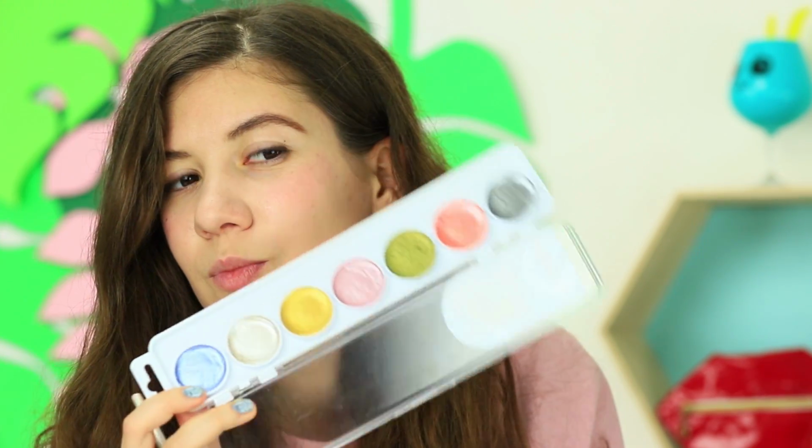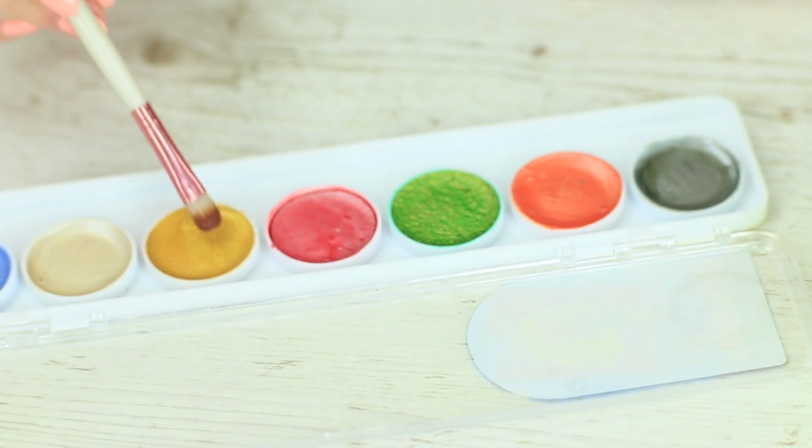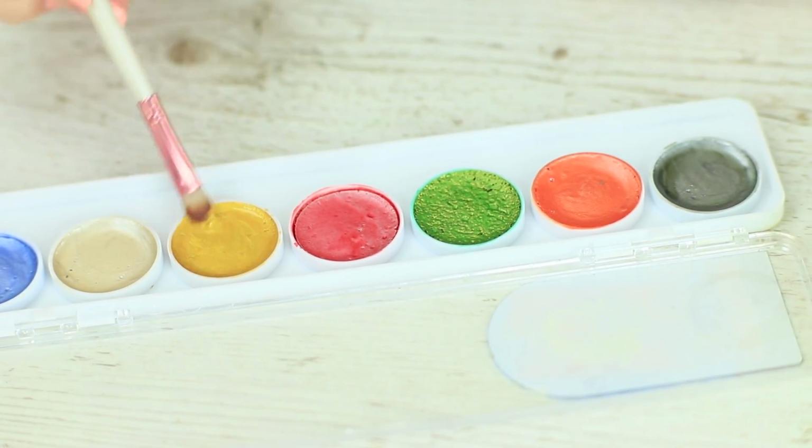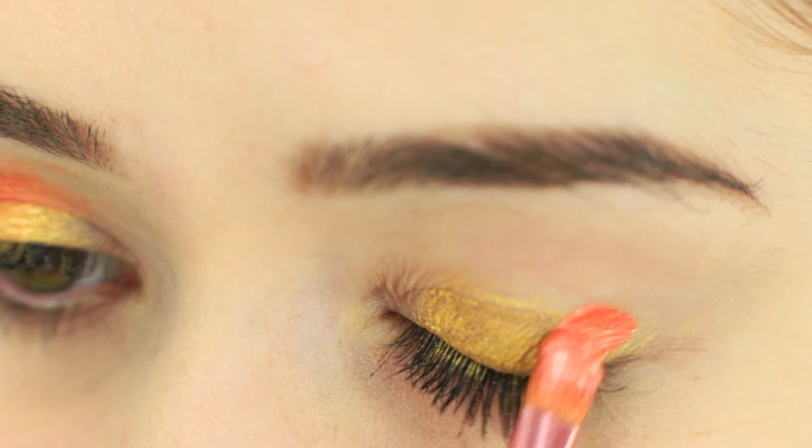What do paints and candies have in common? Bright colors! I get pearl watercolors. It can be used as eyeshadow. First of all, let's add some water. Dip a makeup brush into water and take on some paint. Apply yellow paint to my lid and add some bright accents. Define the outer V with orange paint and blend it out the top.